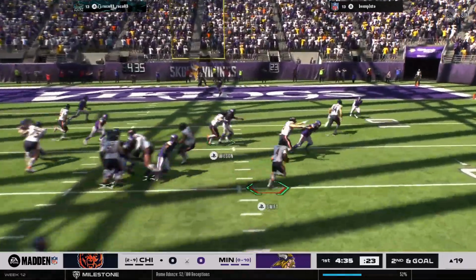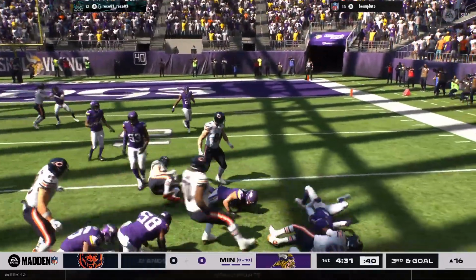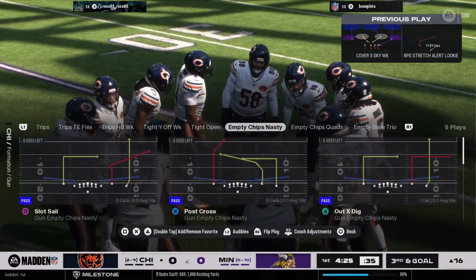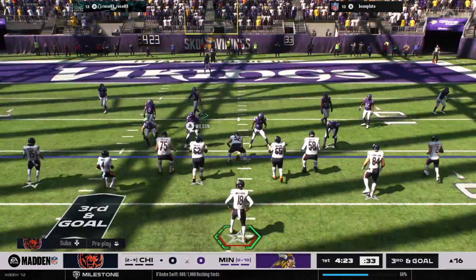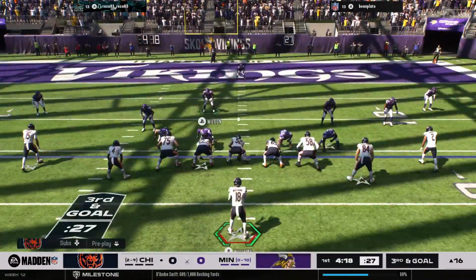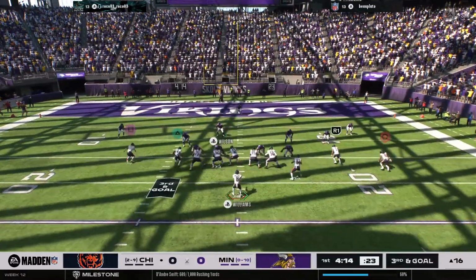Back to the running game with Swift. It's a pickup of 3, but still a little work to do on 3rd and goal. Driven it down the field nicely here on the opening drive, and now it's put up or shut up. No doubt about it, because to make that type of a drive and ultimately kick a field goal would feel very disappointing. But I'm just wondering, is the head coach thinking, is this 4-down territory? Might he go for it?